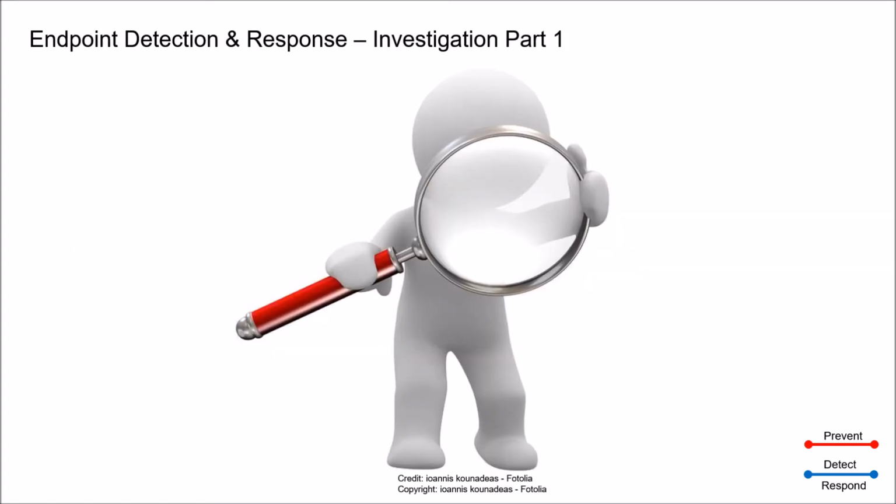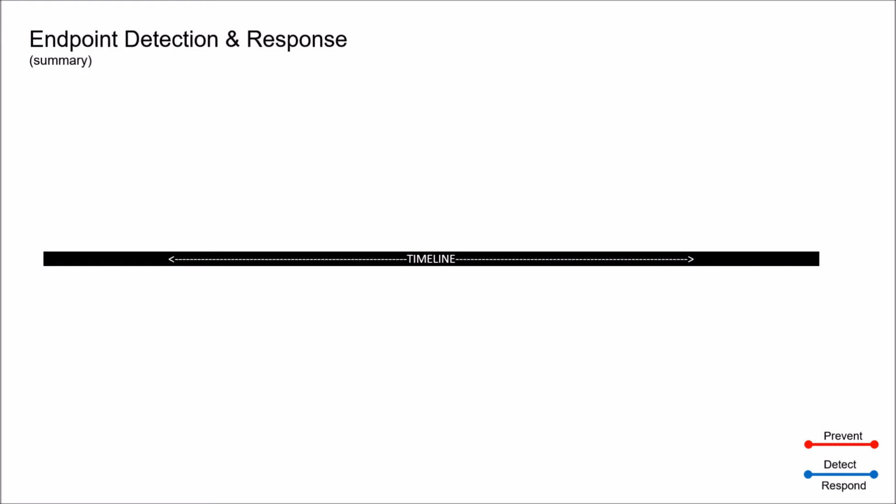We're going to get into an investigation. We're really going to peel back the onion of what types of data we would like to get out of an endpoint detection and response capability. So we're not talking prevention at all here. So we've got a timeline, right?